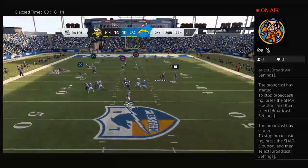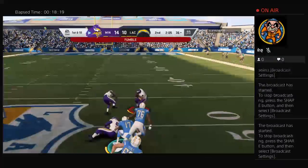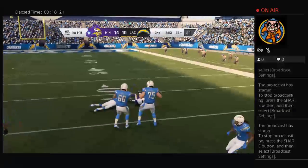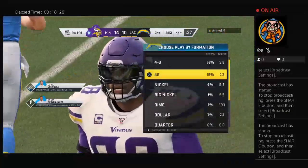Rivers. Now a hit, and Rivers lost the football. And the Vikings pick up the football. And the return comes to a halt right at the 44-yard line.